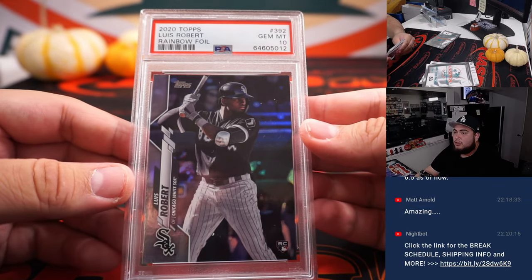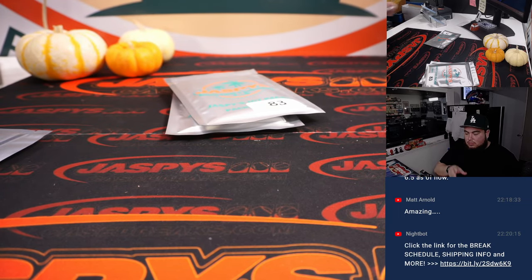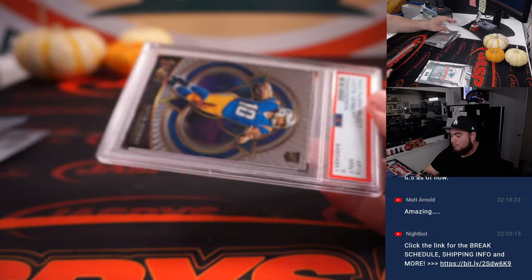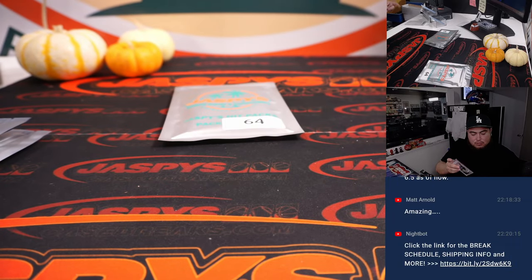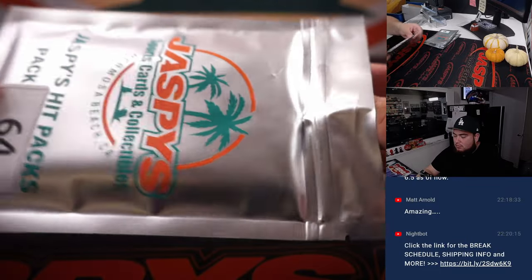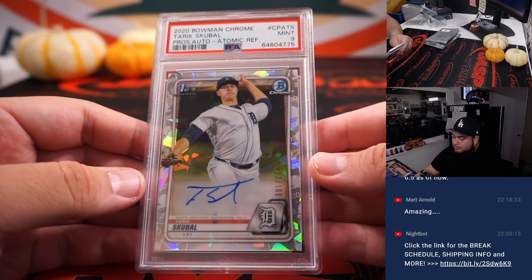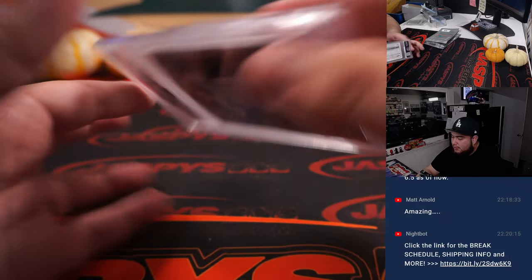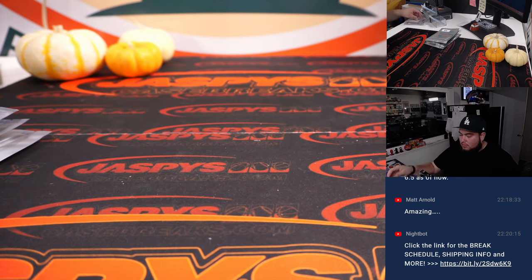Lubob Rainbow Foil PSA 10. Herbert Phenomenon Rookie PSA 9. And a Tariq Atomic Refractor Bowman's First. PSA 9 out of 100. All right.